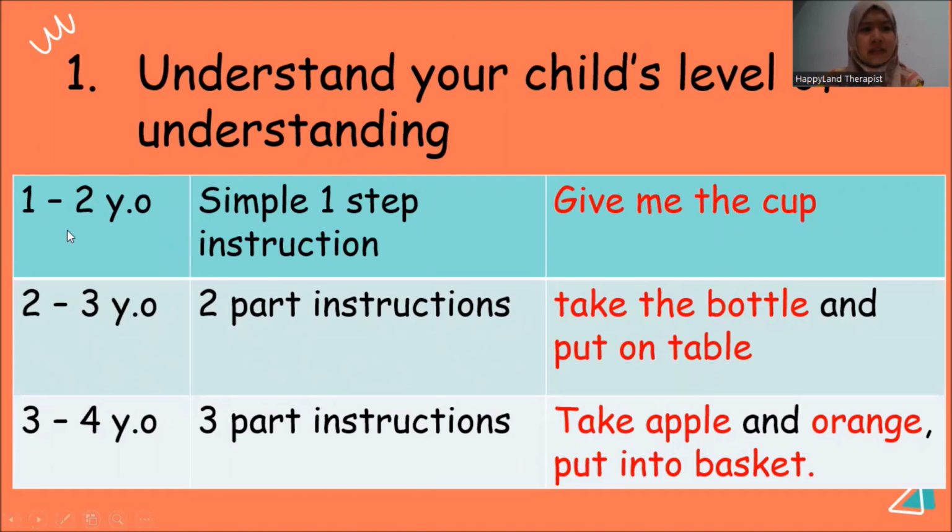At 1 to 2 years old, they should be able to understand simple one-step instruction. For example, give me the cup, or keep the toys. This is simple one-step instruction. At the age of 2 to 3 years old, they should be able to understand two-part instruction. Take the bottle and put it on the table. This is a two-part instruction.